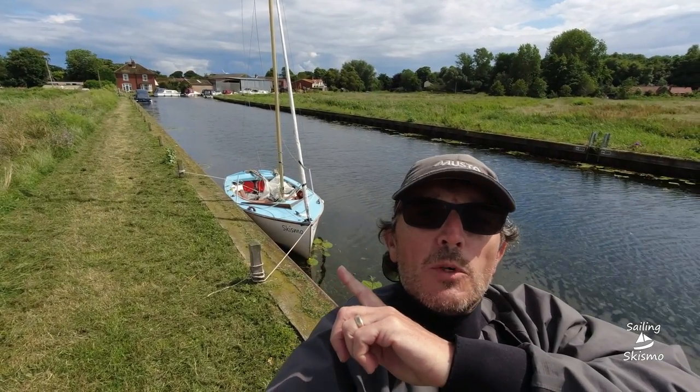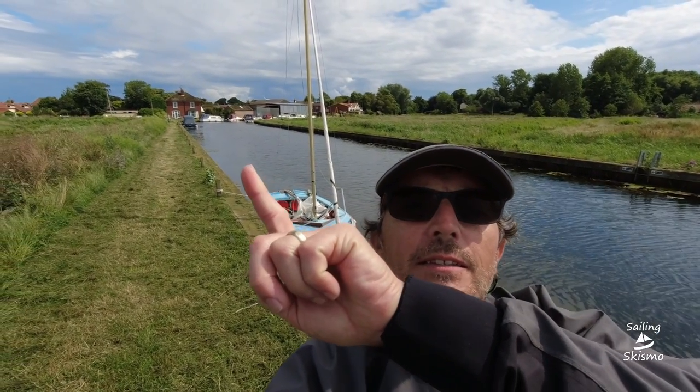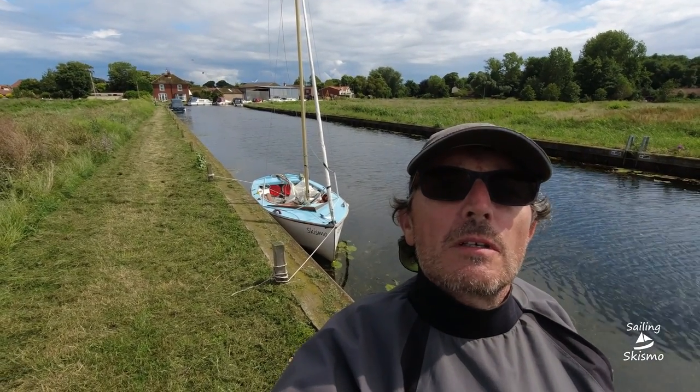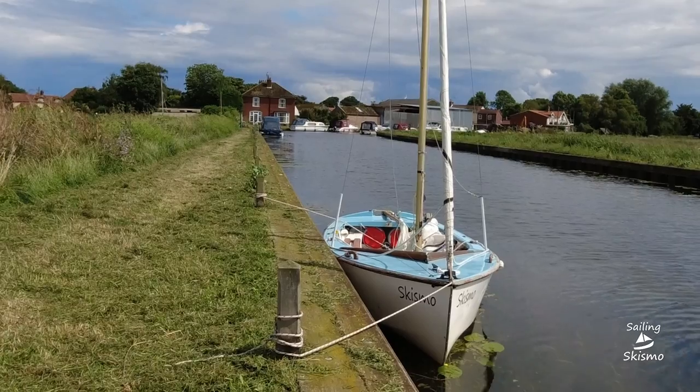Oh, there's Skismo moored up in Somerton. So this is on the Thurne, and that bit there, right at the end, is about as far as we can go in the boat. But it's very peaceful, there's no one else here, and the rain stopped, which is nice, because that was a bit miserable.